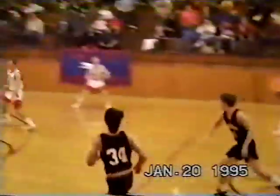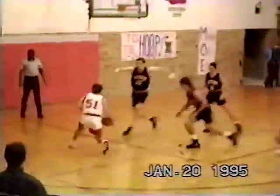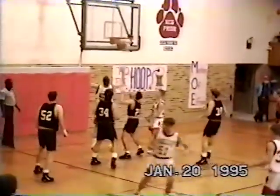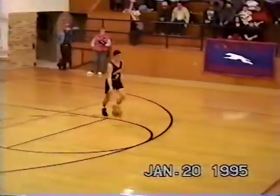Quickly back the other way. The Greyhounds will go. Here's Marion, right wing, right baseline. Stevens off somebody's foot. Stevens gets it back. Here's Grimsley from 7. In and good. 16-5 with 1 minute left to go.